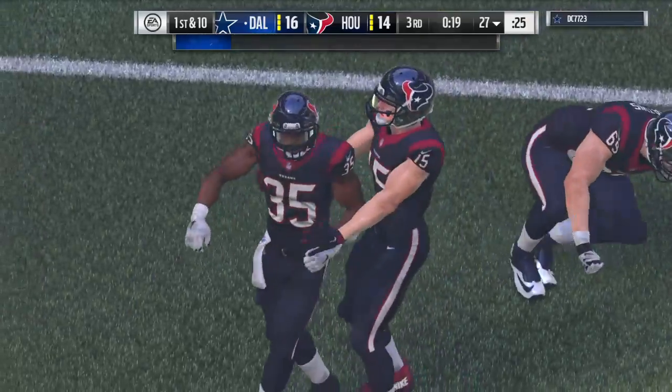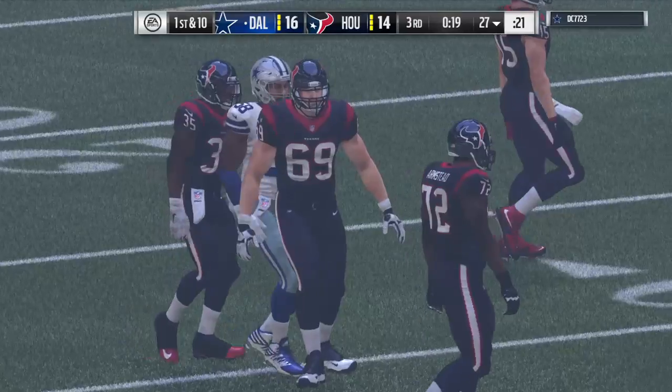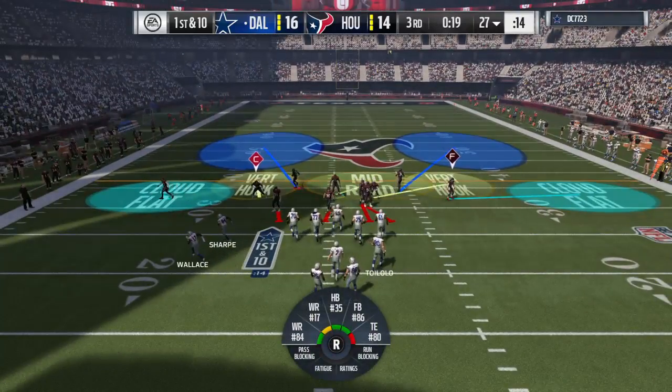The offense for the Cowboys now working their way back onto the field. And last time they were very fortunate, this offense. They went for it on 4th, turned it over in their own territory. But the other guys held up. They didn't give up any points.